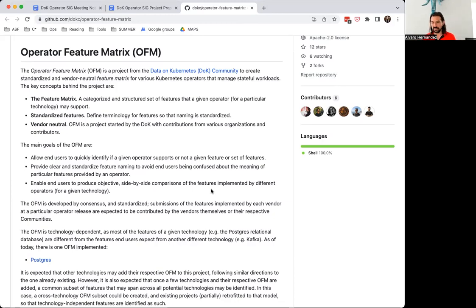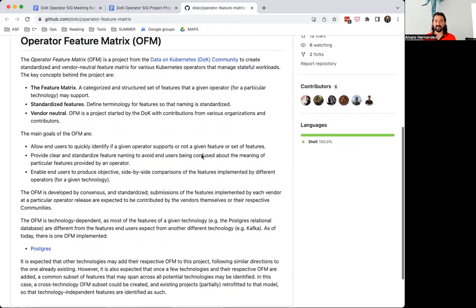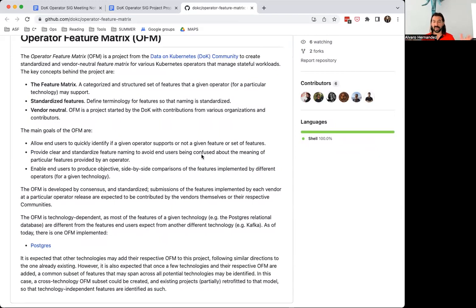And once this information starts flowing, there will be an end user facing website, part of DoK or something else, it doesn't really matter, that we still need to work on, so that you could see this in a more graphical way. Right now, if you go to the project itself, you can see that the goal of the repository is to eventually support the matrices for many technologies. And that's why the name is generic, the operator feature matrix.